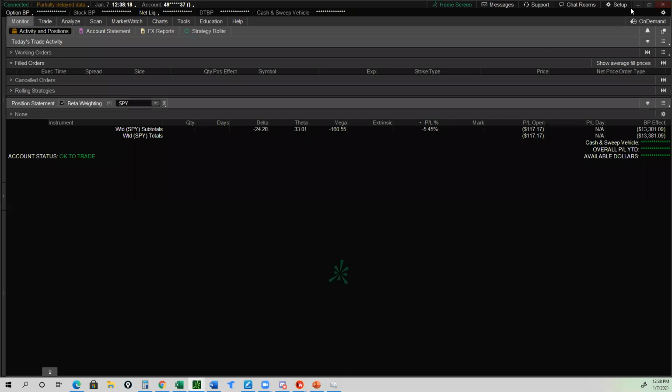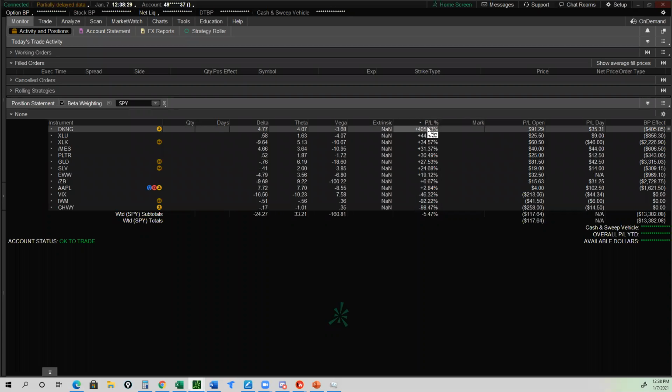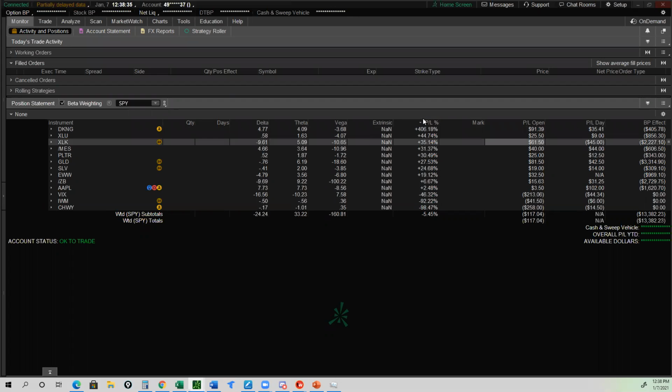All right, so let's go into the platform monitor tab. Let's open everything up. We like to sort by our P&L. Oh man, this is kind of skewed though, isn't it? It says we're up 405%. Yeah, that's pretty good on DraftKings. But remember, we got a couple different things going on in there.